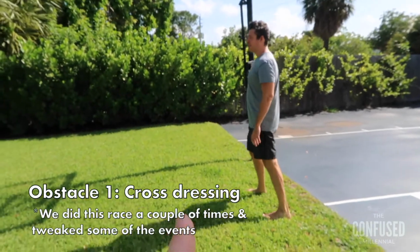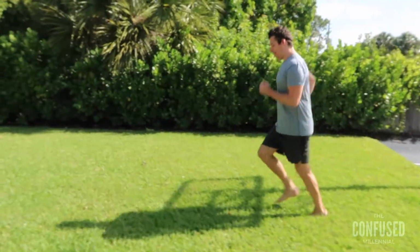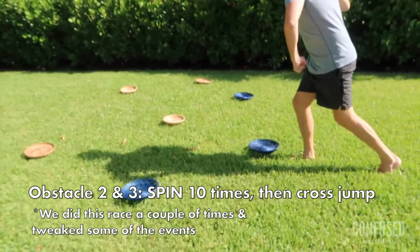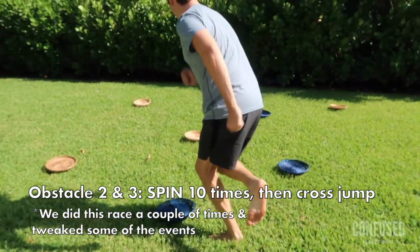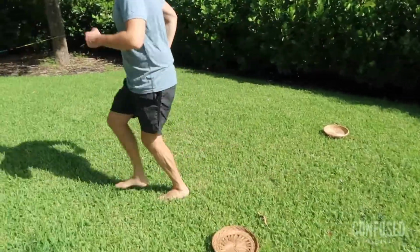So starting with it, which is why I'm in a bathing suit, because I will be getting dressed in this very hot clothes in this South Florida heat. And I'll be getting my best look on. So we will be starting over here, and this is where we will be putting on our cross-dressing wear. Once you are fully dressed, you will run over to the baskets. We don't have jump skips, so we're using baskets to dictate a jumping diagonal course.